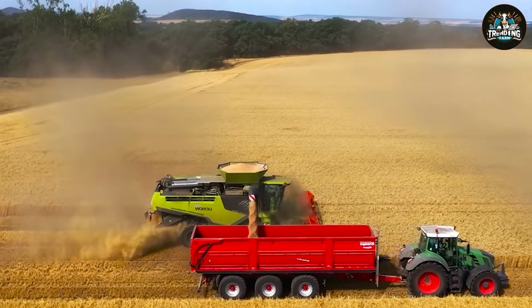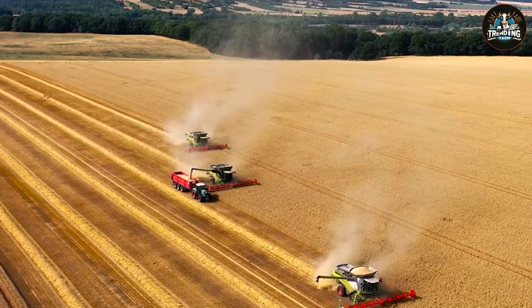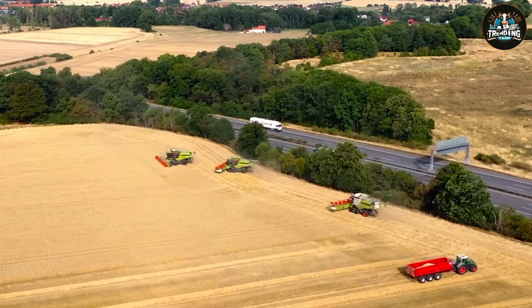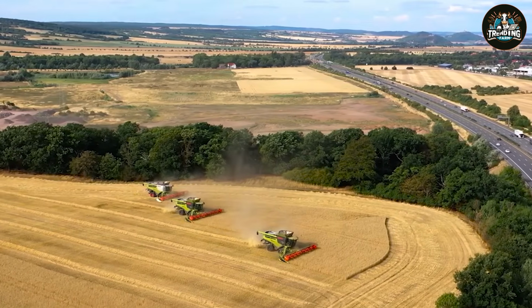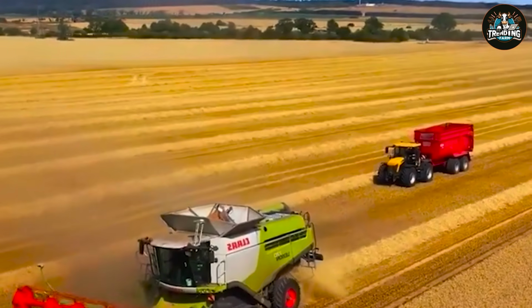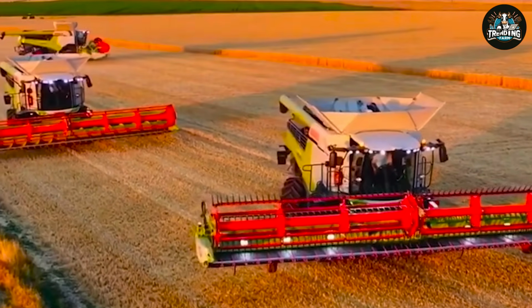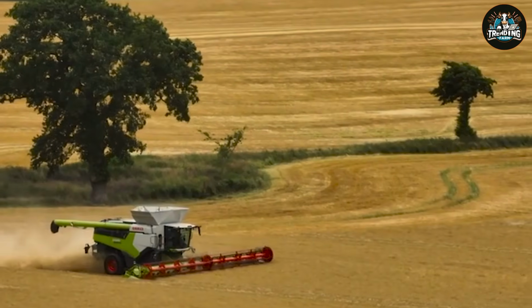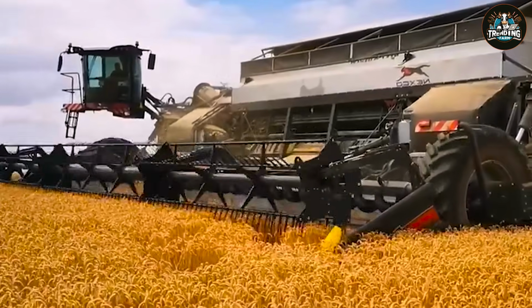These machines are known for their efficiency and advanced technology, with engines up to 700 horsepower combined with an integrated APS hybrid system for pre-separation and a rotary threshing mechanism to minimize losses. With capacities of up to 18,000 liters, these giant machines can harvest up to 40 acres per day. Oh my gosh, that's an impressive number.